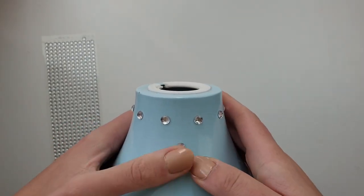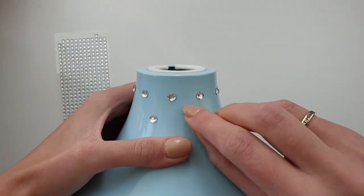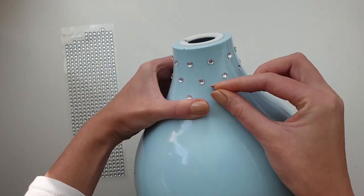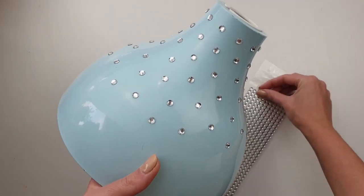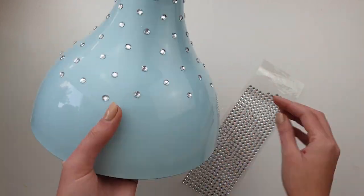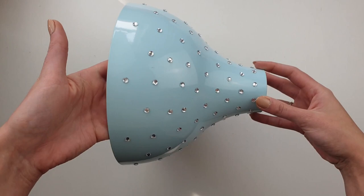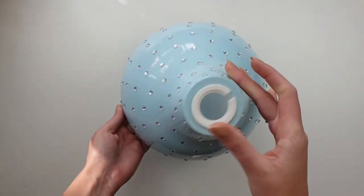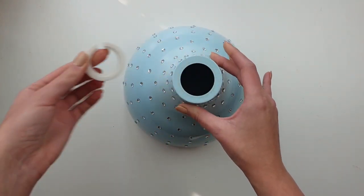With the second row and any other, I'm gluing the stones between the two from the row higher. I'm making sure they are staying properly and are straight in the line. I left some space on the bottom of my lampshade to add some more details later on, and also remove the attachment from the top.